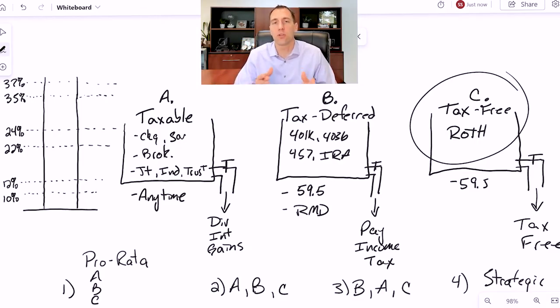So where then do we take the remainder of the funds from first? Or which buckets should we go to? And as you'll see on the screen here now, I've drawn one of those, if you remember back to the science days, right? Think about those science cylinders where we would fill them up with liquid. I drew on the left-hand side here our tax cylinder.